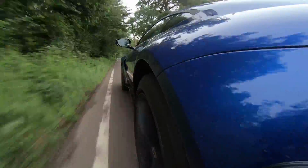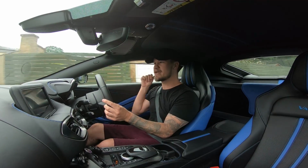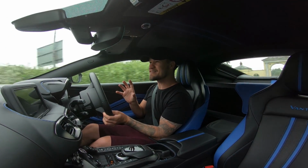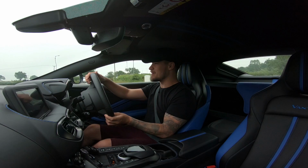But when you're just cruising around, there's a very iconic Aston Martin engine rumble that I don't think comes out the back of the car. I think it is inside the car. I don't know how Aston Martin have done it. It feels like it's coming from the front. If it is engine rumble, then it is absolutely amazing. But look.